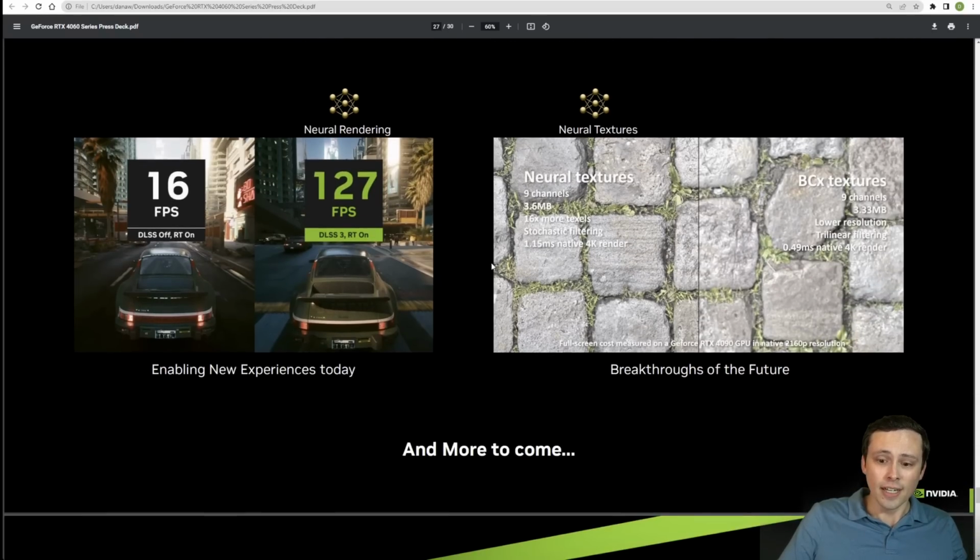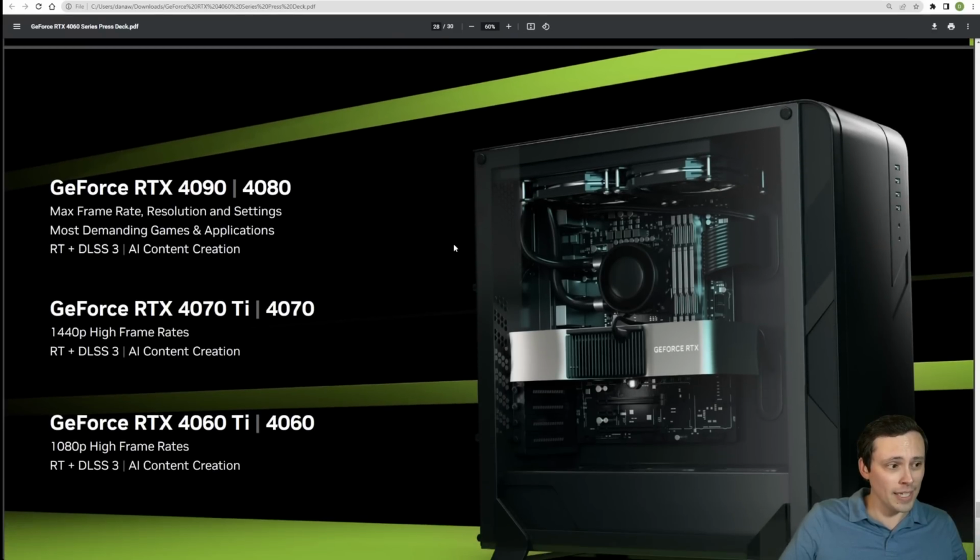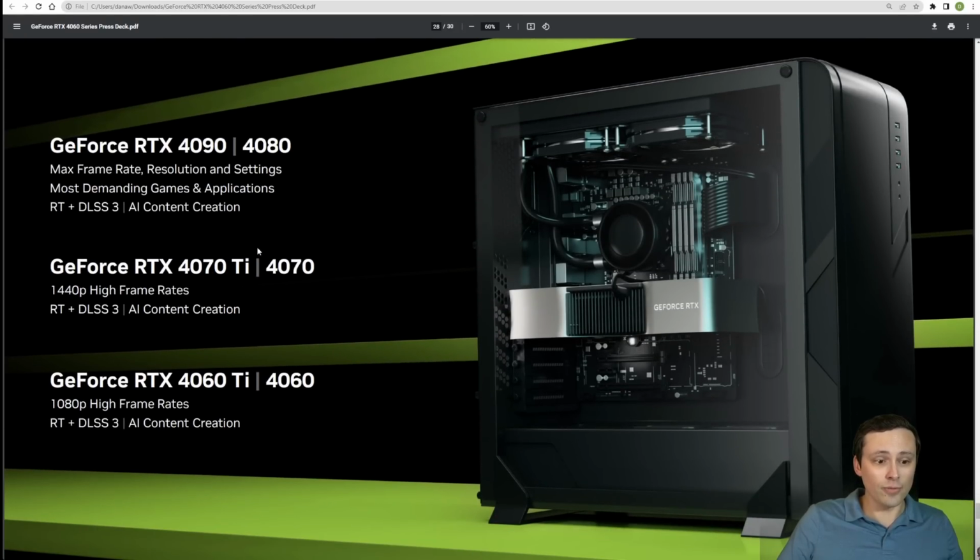So interesting stuff. They talked a bit about the future of gaming. Nvidia is certainly doubling down on the idea that AI acceleration and AI features is their vision of the future of gaming. And then here is the overall product line of the 40 series so far, where they are viewing the 4060 and 4060 Ti as 1080p high frame rate cards, and support and advertising the new features and all that, where they view the 4070 and 70 Ti as 1440p high frame rate cards, and their 4090 and 4080 as, they just say, max frame rates, resolutions, and settings, all of that.